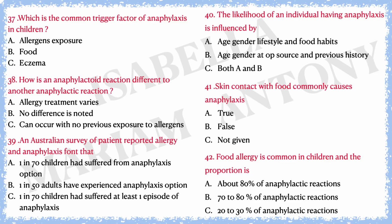Anaphylaxis is a serious, rapid-onset allergic reaction that can result in death. Severe anaphylaxis affects the whole body and is characterized by life-threatening upper airway obstruction, breathing difficulties, rash, edema, and in some cases, hypertension leading to shock.